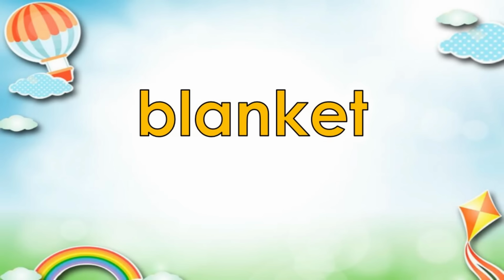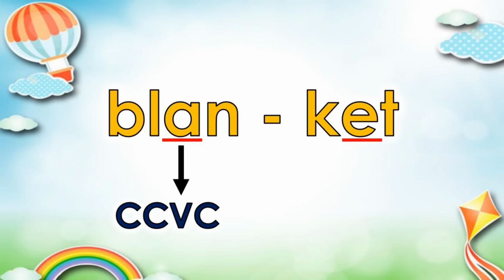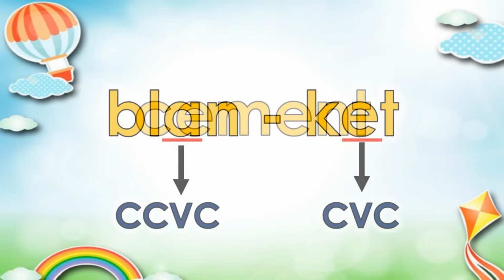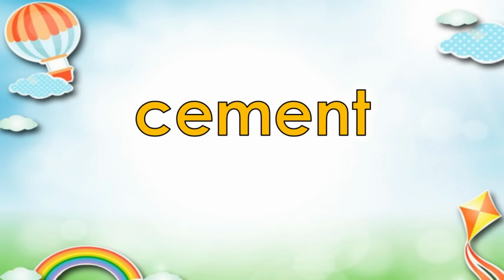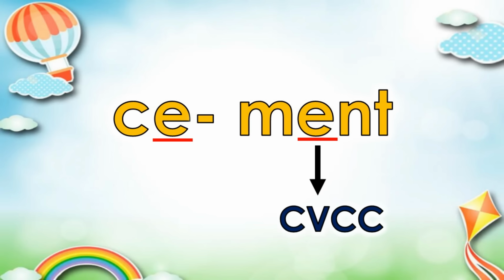Blanket. Blanket has two syllables. The first syllable has vowel A sound, and the second syllable has vowel E sound. The first syllable is CCVC pattern, and the second syllable is CVC pattern. Cement. Cement has two syllables. The first syllable has vowel E sound, and the second syllable has vowel E sound. The second syllable is CVCC pattern.